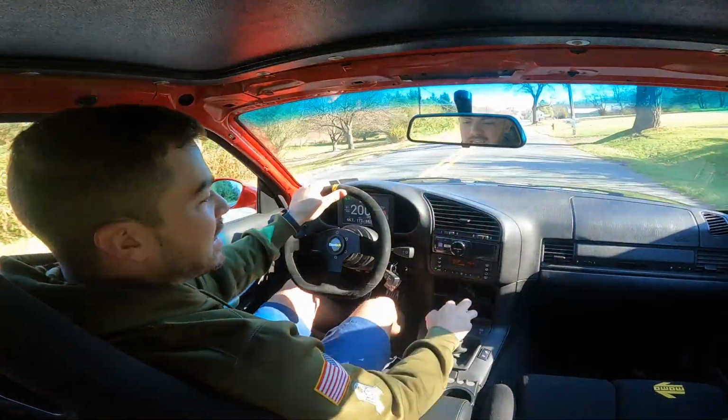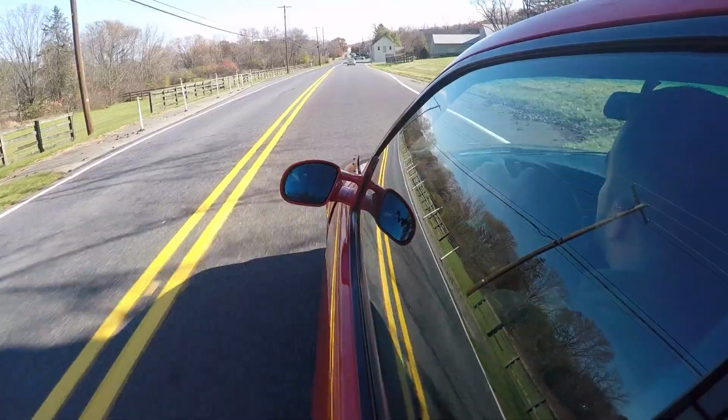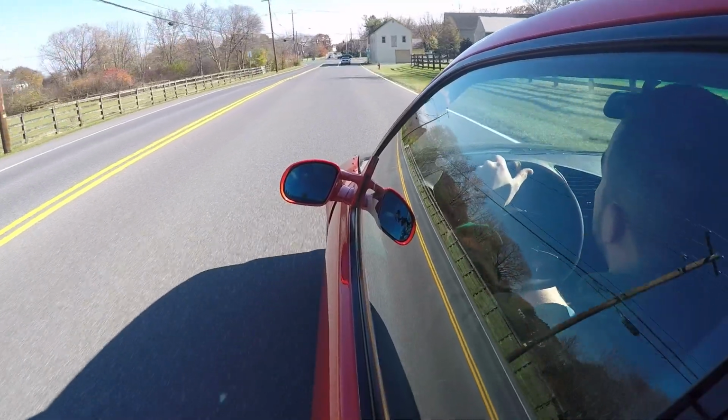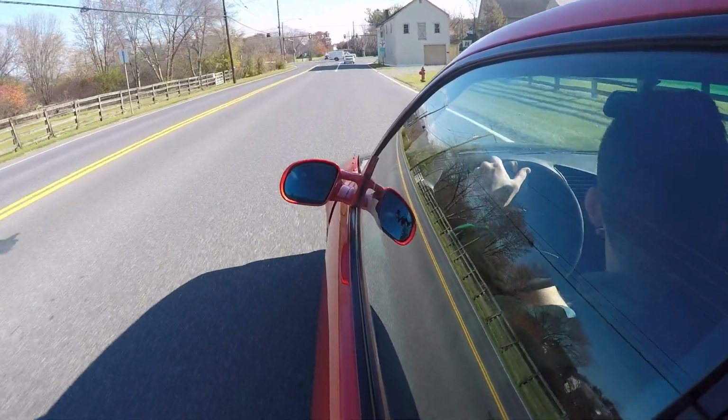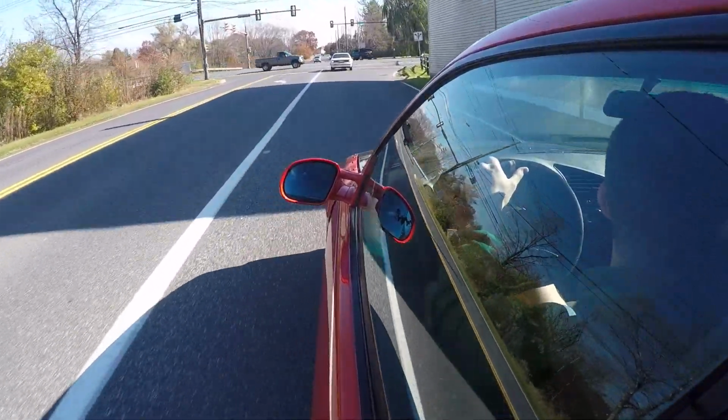I have working heat because it is cold today. I had to throw on the sweatshirt. I still have power windows, power door locks, a radio, all my electronic functions. It's really just missing a headliner and AC.